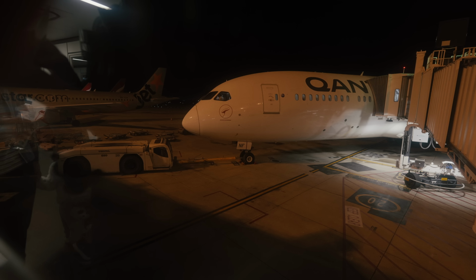Alright, it's finally time to board the 16.5-hour flight from Perth to Rome direct. This is the inaugural flight, Qantas 787-9. I'm very much looking forward to it. My longest ever flight, so let's go check it out.